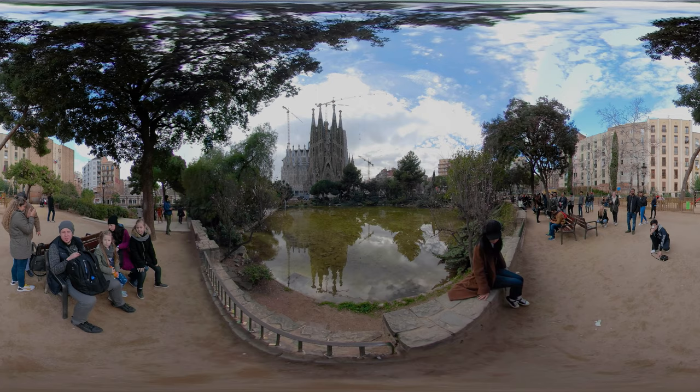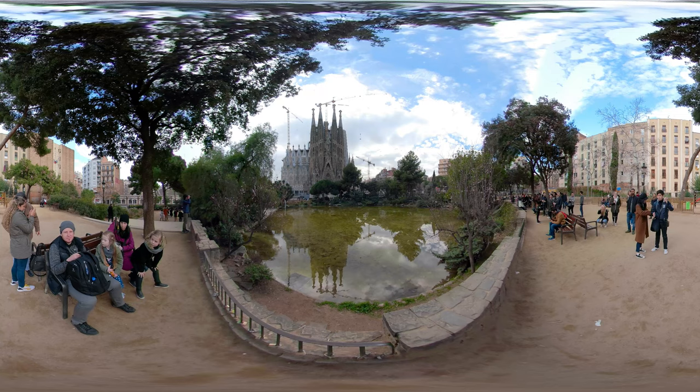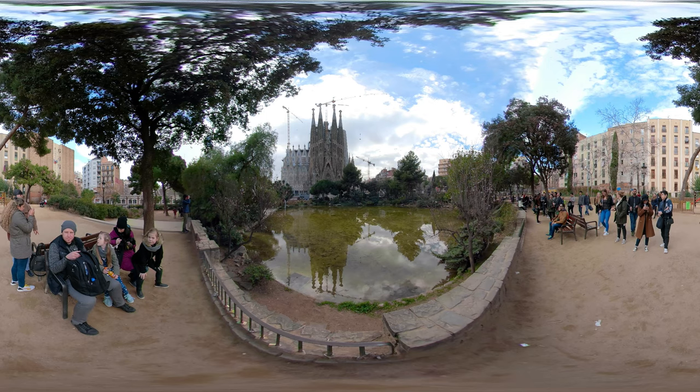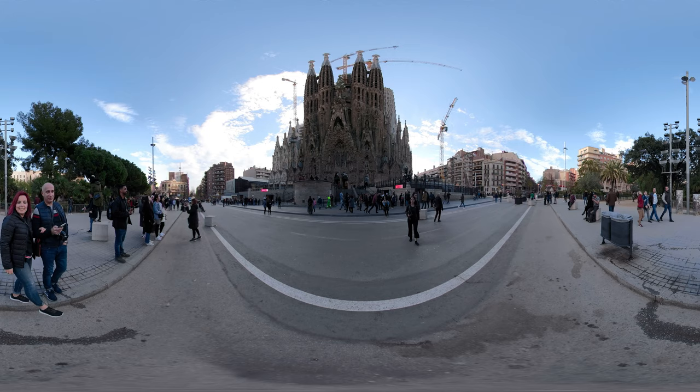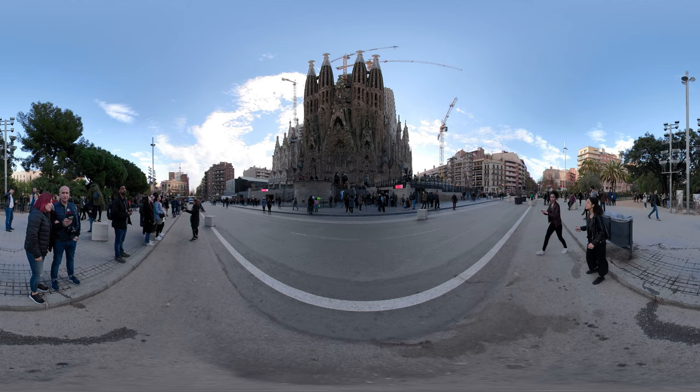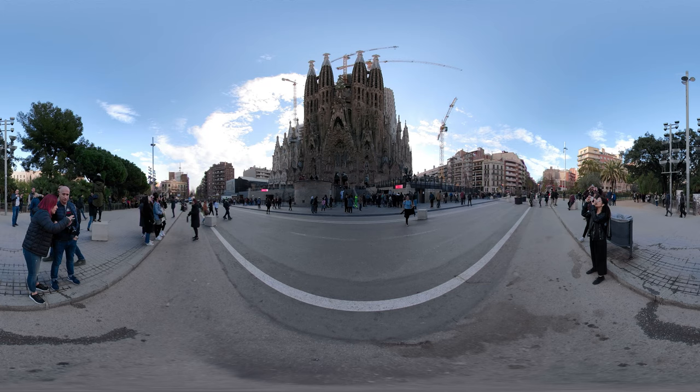Located in the middle of Barcelona and visited by millions, the Sagrada Familia is a masterpiece from the brilliant mind of renowned architect Antoni Gaudi. Construction of this World Heritage Site still continues to this day, more than 135 years after the laying of its first cornerstone, and it's not expected to be complete until 2026.